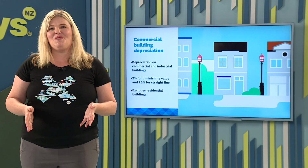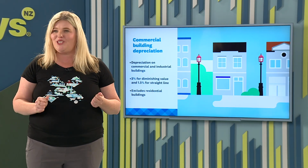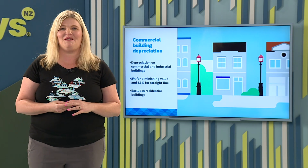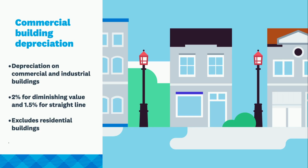For those of you who own commercial or industrial buildings, you'll be really pleased to hear that depreciation is making a comeback for 2021. So Inland Revenue has announced that they're reintroducing depreciation deductions for non-residential buildings, and that's kicked in already from the 1st of April 2020. They've also announced that the depreciation rate for diminishing value will be 2% and 1.5% for straight line depreciation.